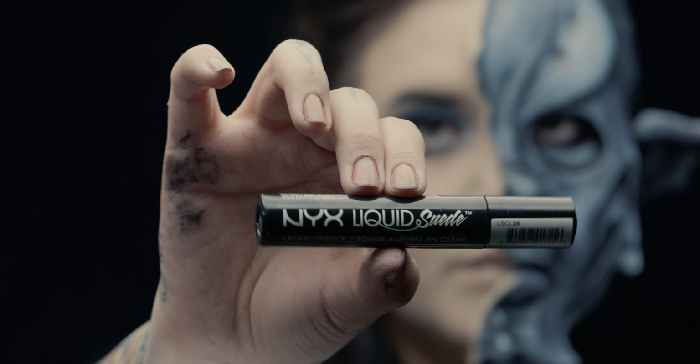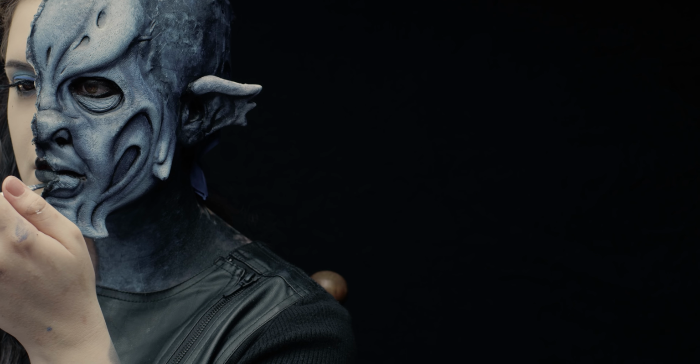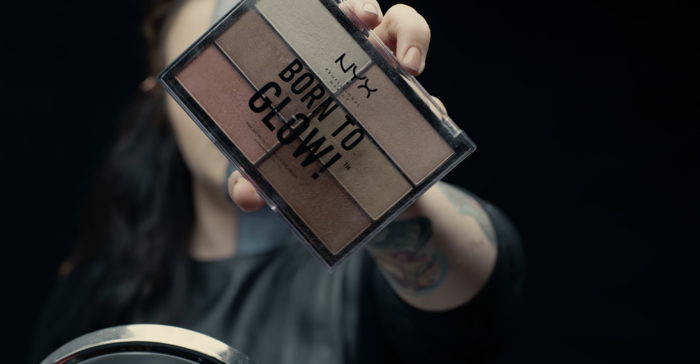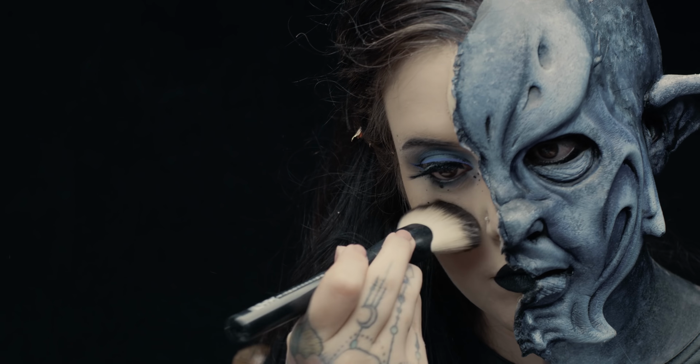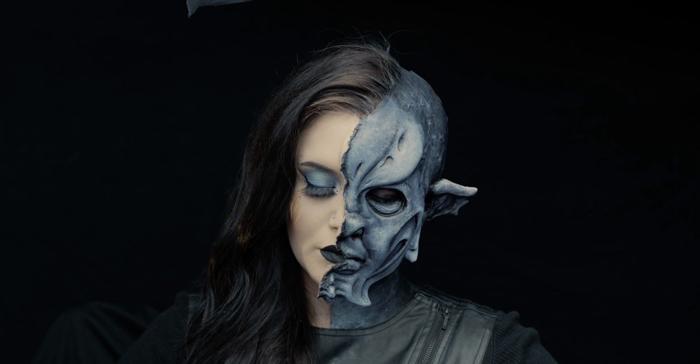For the lips, I used Liquid Suede in shade Alien. Fitting, huh? To finish it off, I go in with the white and pink colors from the highlighting palette along my cheekbone area. And that's it, my revealed alien look.